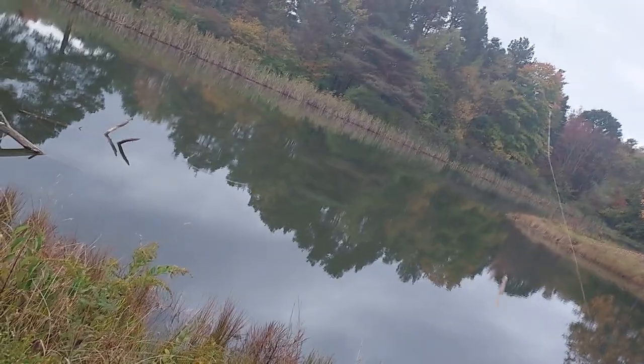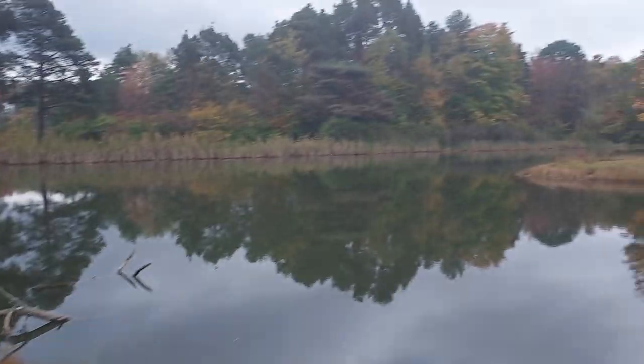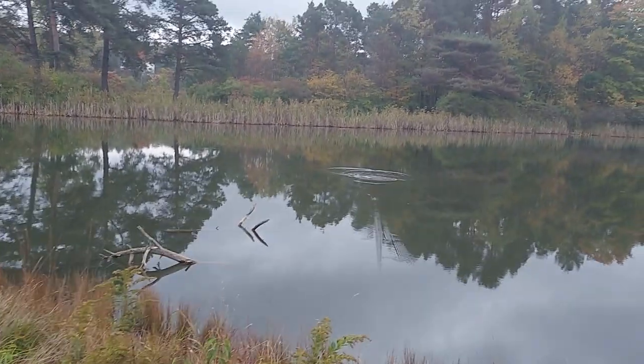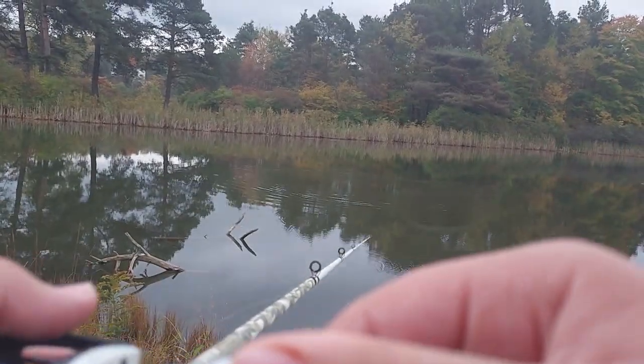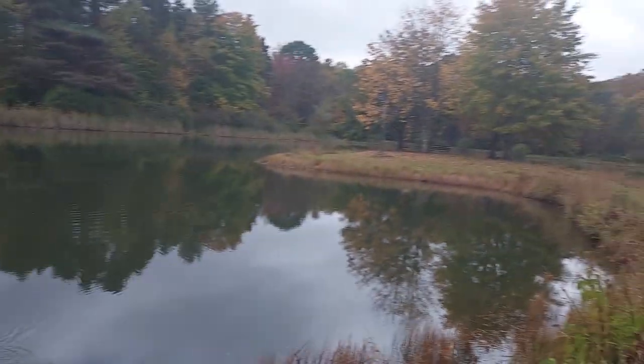Alright, so there's a person right there. Trying not to be too loud, but okay, so these trees, especially these trees right here, they're much thicker. There's honestly a pretty good chance that we'll get some. I already saw a boil. Alright. I think I'm just gonna cast right through these. Alright, let's go.